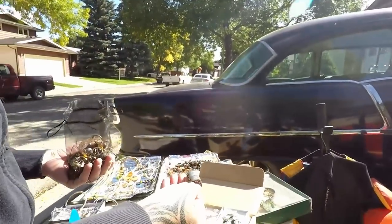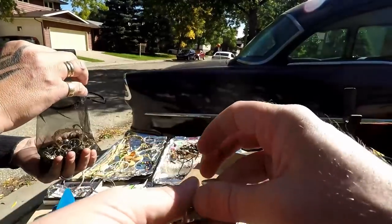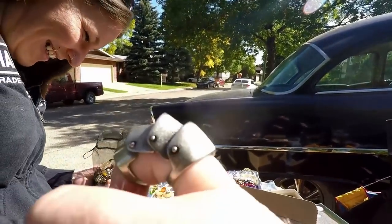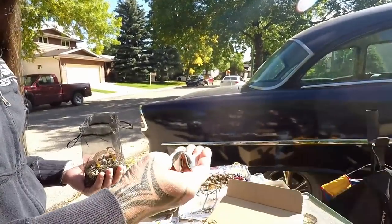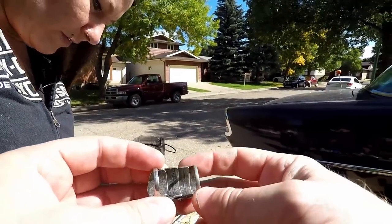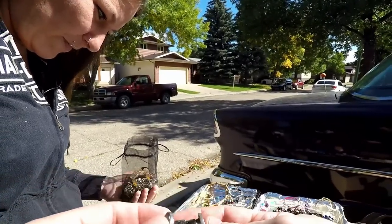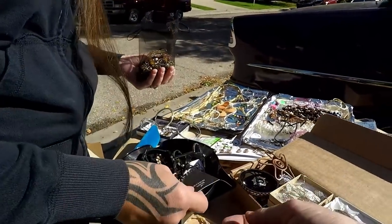Look at this ring. Put it on. Holy. Or does it even fit you? It's my pinky. That's pretty cool though. It is pretty neat. Look at this. Are you gonna get that? Fortune cookie. I don't know. It's not silver? No. Oh. I know. Still pretty cool. It is pretty cool. I've never seen this record bowl. Oh yeah.